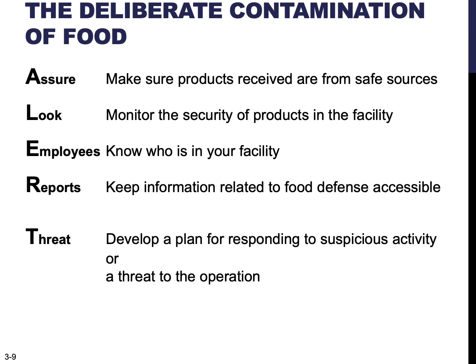So what is ALERT? Well, ALERT is an acronym which is designed to help you be mindful of deliberate contamination. Each letter of the word ALERT has a specific meaning to help you implement a strategy to protect food that's at risk. Well, what food would be at risk, you say? Well, it's any food that you don't have a program in place to protect. Then that food would be a potential risk.